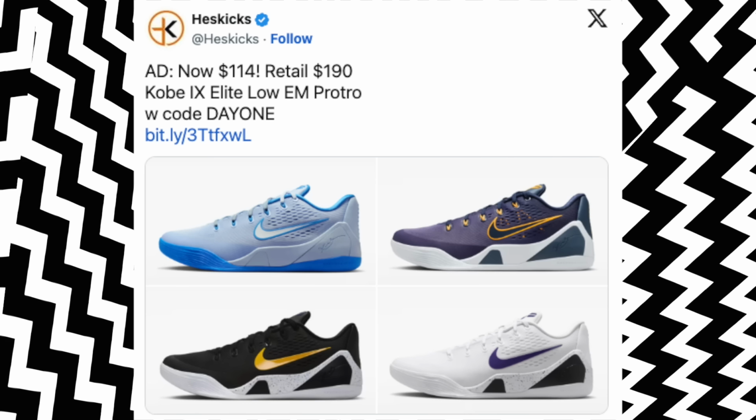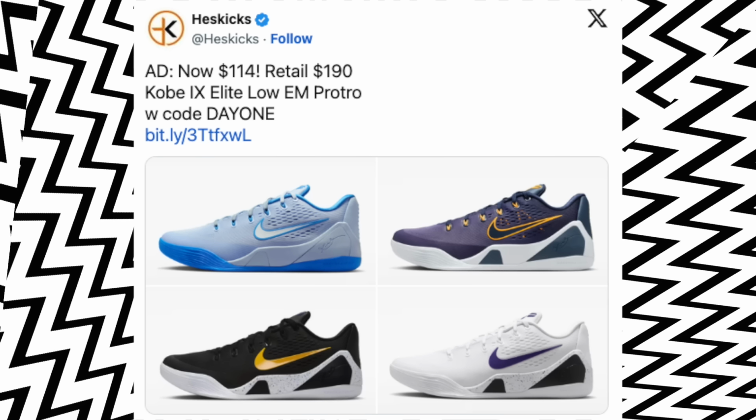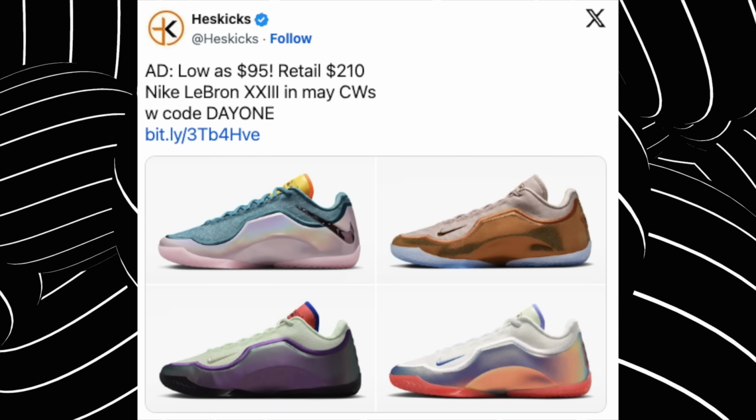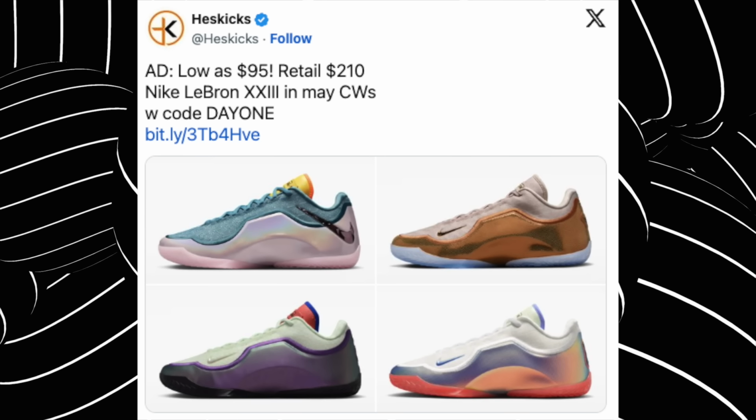And anyway, it's crazy. Also, they have some Kobe 9 Elite lows you can get for $114 instead of $119 in select colorways and sizes. And you have a bunch of different LeBron 23s on sale for $95, which is fantastic. I mean, it's a great model, honestly. For $95, it's a good deal.